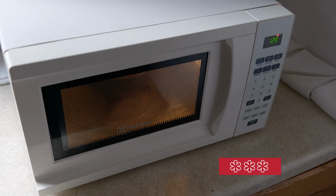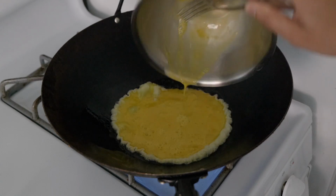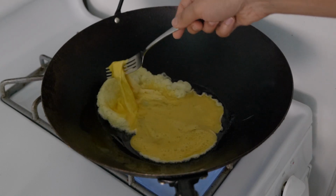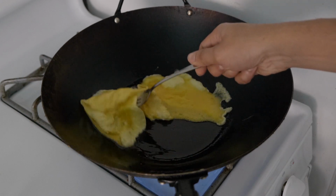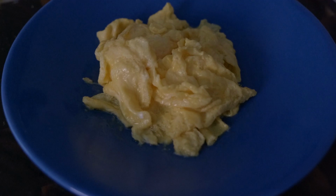Another Asian technique is to create sheets and layers of egg folded on top of each other, usually in a wok. Unfortunately, the high heat used doesn't allow the use of butter, which we definitely want. And also these eggs tend to come out kind of oily.